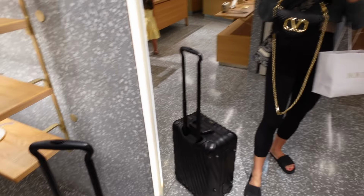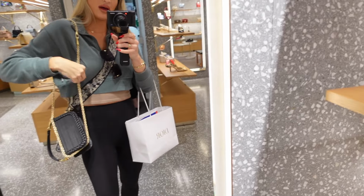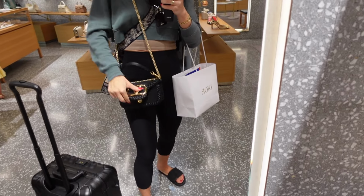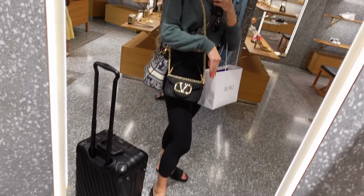Dior Valentino. Really cute. They don't have a Dior boutique in here. I haven't seen, by the way. They have Hermes, but not Dior. And Hermes, I'm just like, whatever. It's cute.